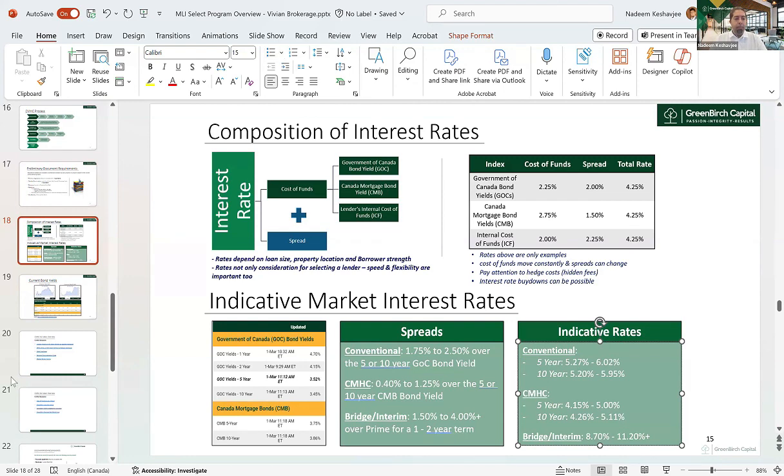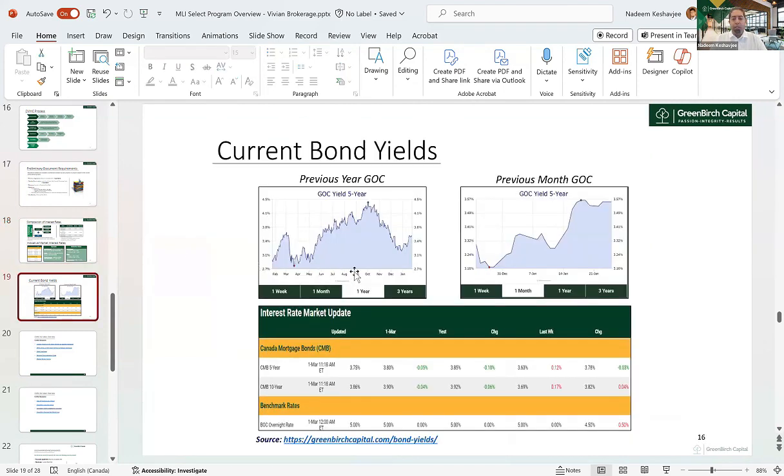I've also put in some graphs to show what's happened with interest rates over the past year. As you can tell, last March it was really low, in October it was at the peak, and then it's sort of come back down. I think this is a bit volatile. Where are interest rates going to go? Everyone's talking about interest rates coming down, and this is the prime rate people are talking about coming down this year.